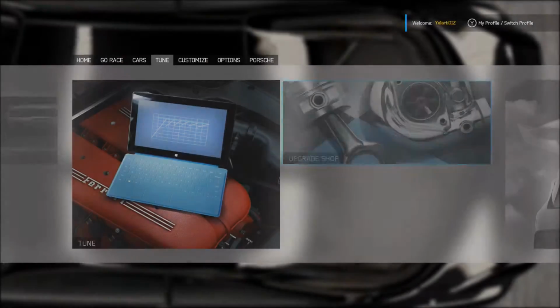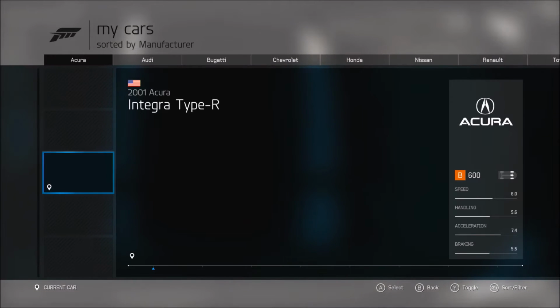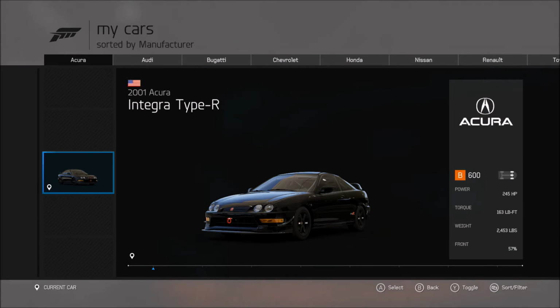Actually, I didn't take a look at the weight perfectly. We'll go look at that right now, just so we can look at it all. Let's go. My cars. Acura Integra.